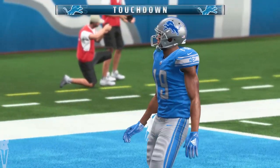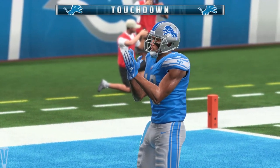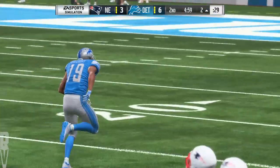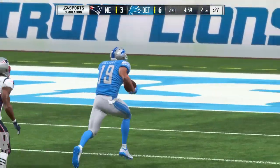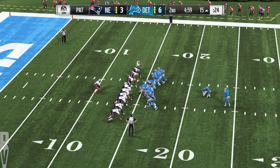Touchdown, Detroit. A big play there. 73 yards. And the Lions strike quickly here for 6 points. As a former DB, you might not like to see that, but from a wide receiver's perspective, those are the plays they dream of. Correct on both counts, all right?